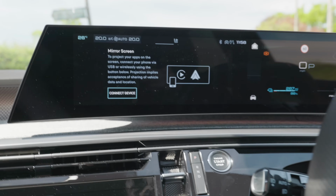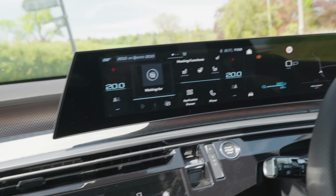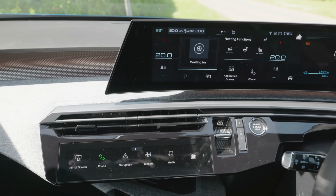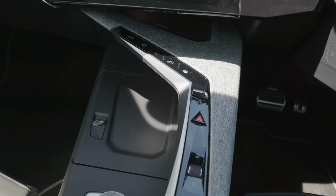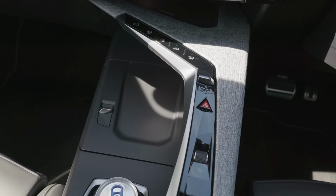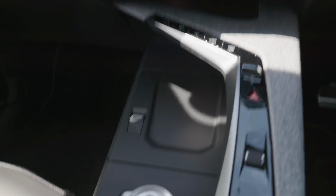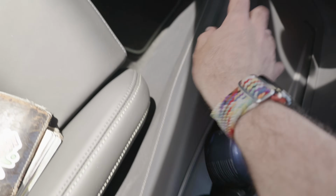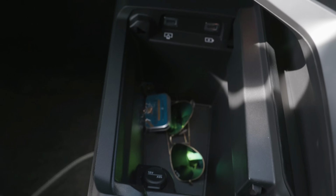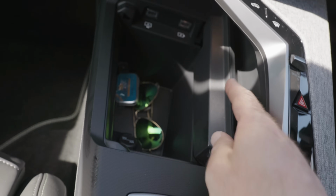It's got wireless Apple CarPlay and Android Auto, and actually all looks really nice when you're using it. Gear selector is there. You've got drive mode selected there, but you're not going to use that very often because sport mode doesn't really make a huge difference in this car. There's a wireless charging mat underneath there. This little bin here is called the media box, and it's a bit finicky opening that. You can see my sunglasses in there, but also 2 USBs. I think that's cooled as well.